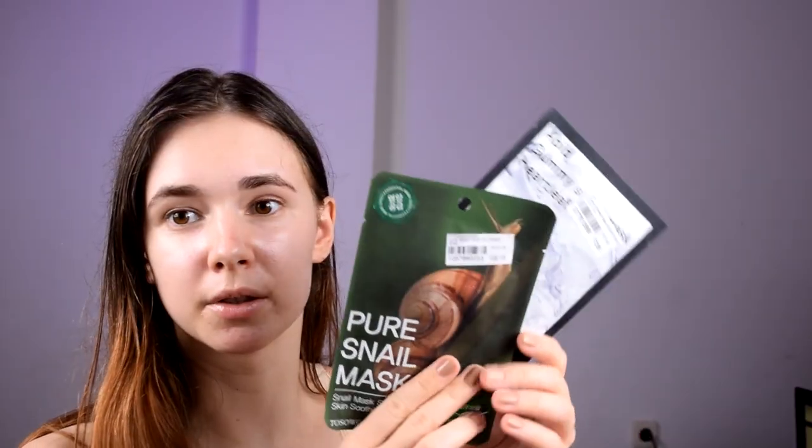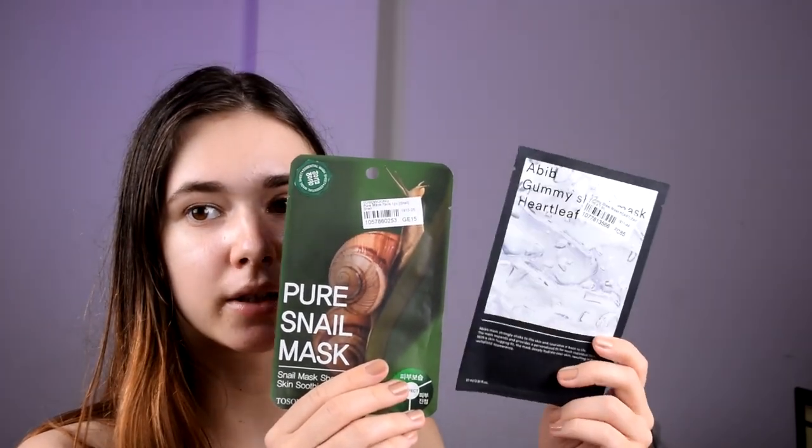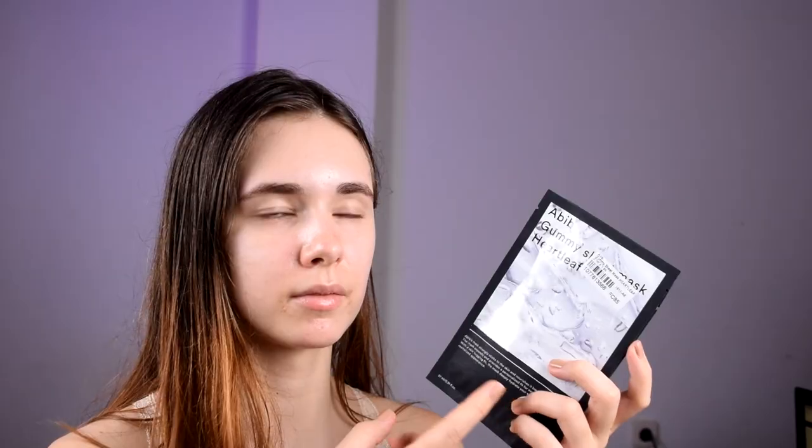And it's actually much cheaper than buying single-pack masks. It's $20 for 30 masks. I got two masks. One is from Abib, a snail mask. This mask is like $4 for one mask. So, I mean, I love Abib, but if you wanna use a face mask every day, I will recommend that pack and not buying like five masks for $20, I think. I'm bad at math, so yeah.